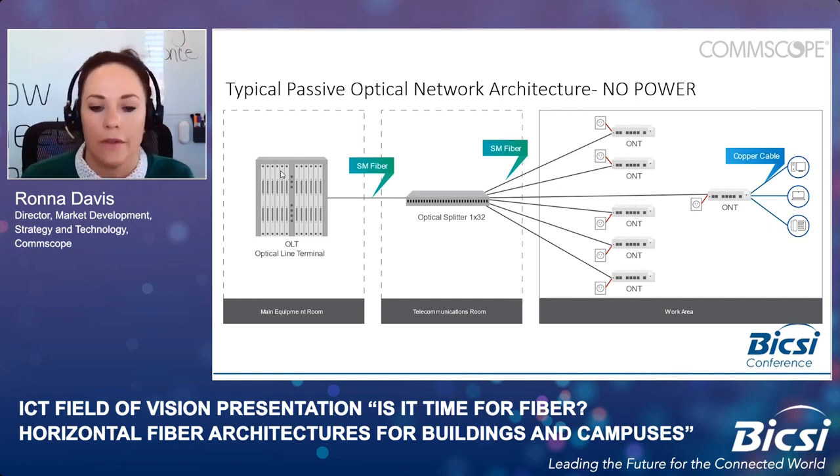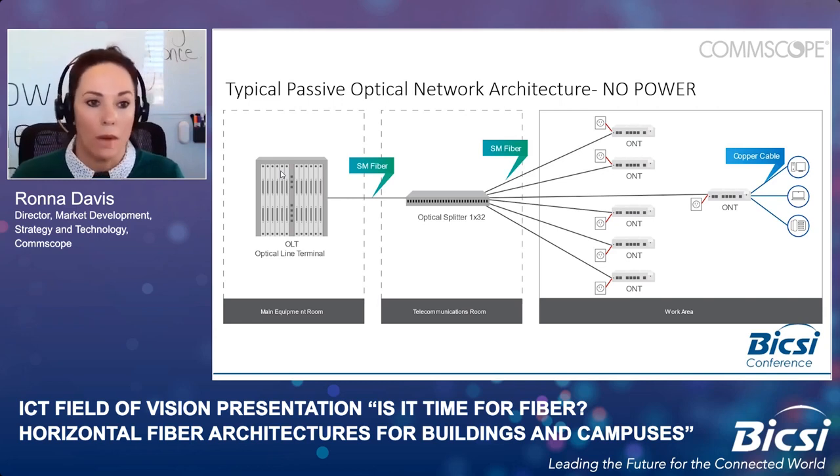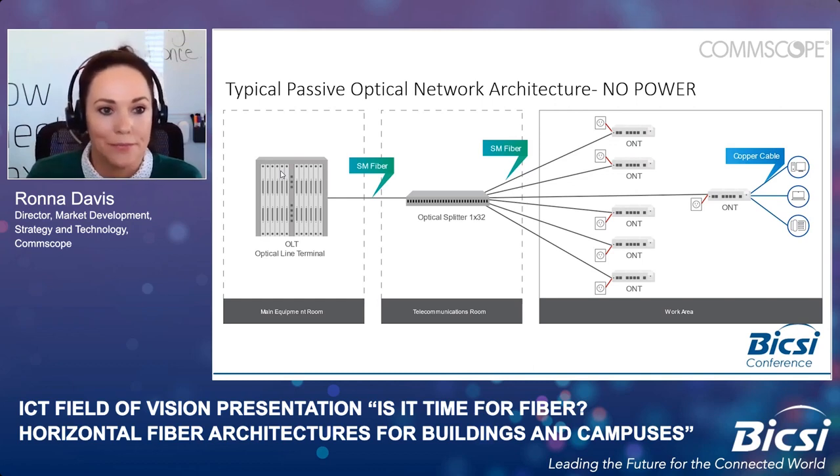Now, the typical splitter configurations are 1x16 and 1x32. And it only requires a single strand of fiber at the splitter and at the ONT, unlike active Ethernet, which uses two strands of fiber, one for transmit and one for receive. In the PON architecture shown here, a fiber is installed from the OLT, that's the optical line terminal, to an IDF. This could also be a ceiling enclosure or a telecom enclosure. The fiber is connected to a fiber splitter, and in this case, it's a 1x32, and then individual single fibers are run to the ONTs.